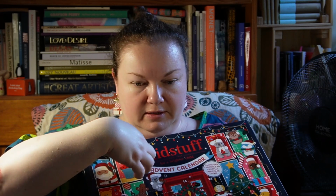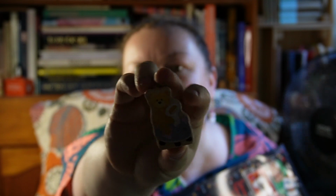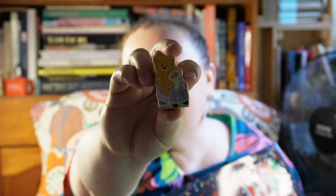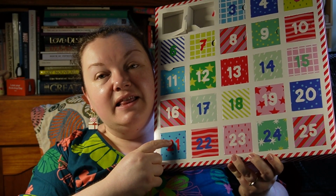Is that the right one? Yes. Okay, it's quite cute. It's not specifically Christmassy. It's a little teddy bear riding around on one of those little push bikey things. So I wouldn't say that's screaming Christmas to me, but it is still cute. We'll take it.